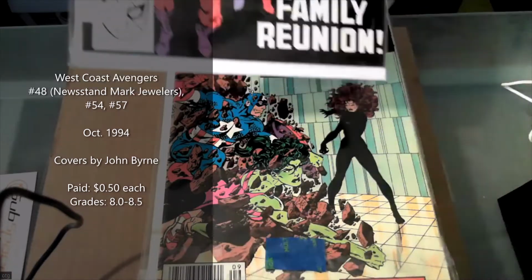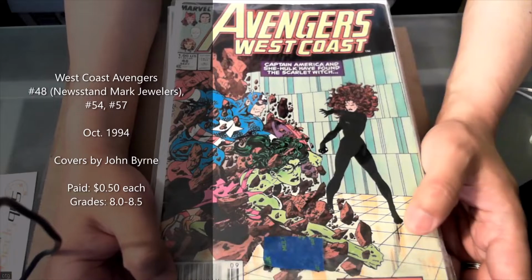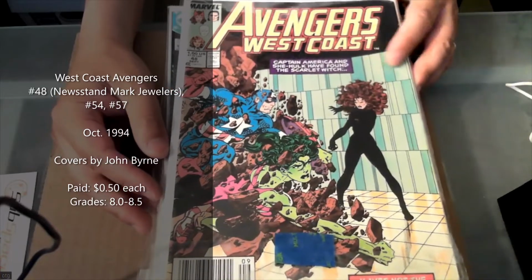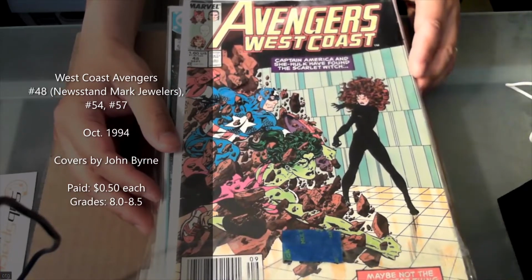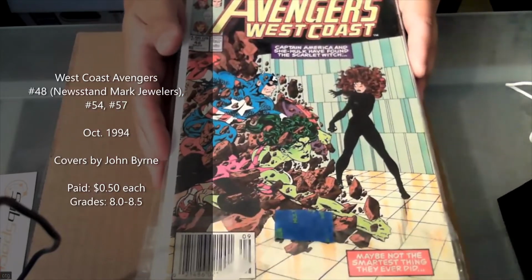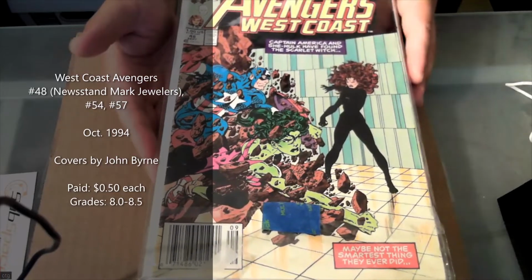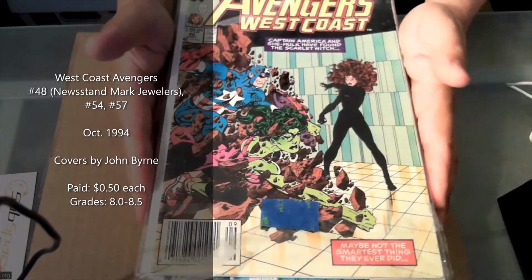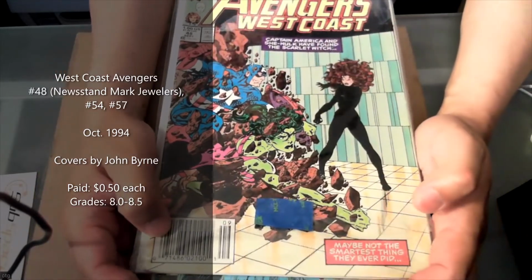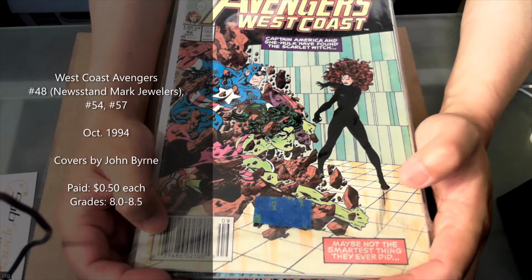So getting back, these are both direct editions. But this newsstand edition is very interesting, and this one turns out to be not only a newsstand, it's also a Marc Jewelers edition. I don't know if you want to call them variants or what, but just the Marc Jewelers edition, I guess you'd say. I don't know how rare it is. I'm trying to get a sense. I've asked around, and I guess the rule on Marc Jewelers is it depends on what kind of book it is, from what era, and whether it was really limited.